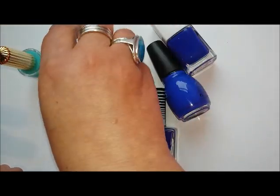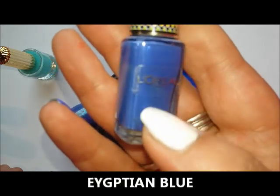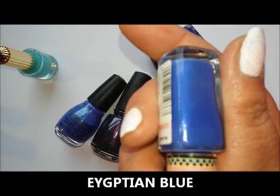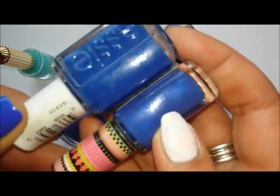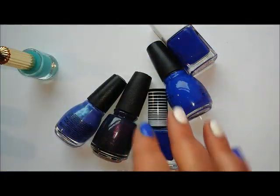Then we've got an Egyptian blue, which is this one here. This has got a nice shimmer in it, but the blue base itself is an Egyptian blue. Now this is slightly deeper than the cobalt blue, which is Mesmerised. So there's just a little bit more depth to it, but they are very similar.